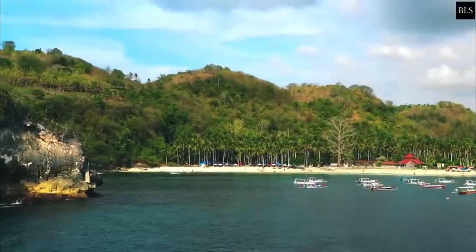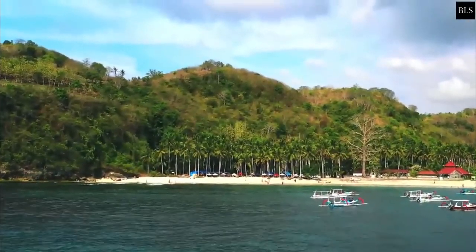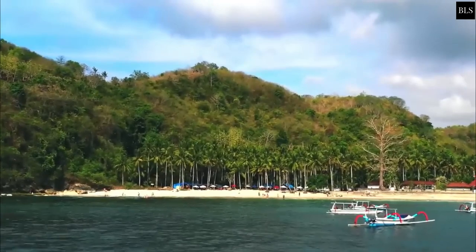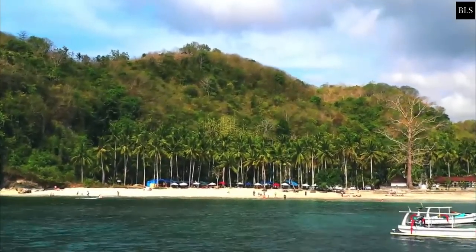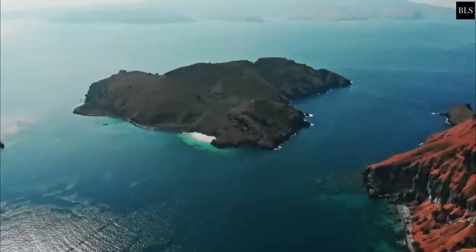Surrounded by azure seas and edged with golden beaches, Bali is of course a surfer's paradise. And if you're looking for a beach holiday, then there's no better place to find it than this gorgeous island set in the middle of Indonesia.